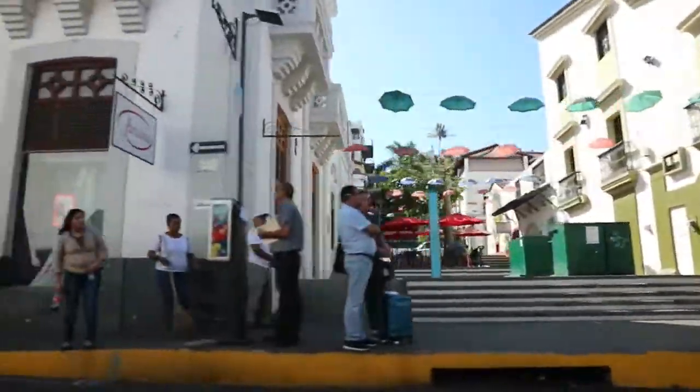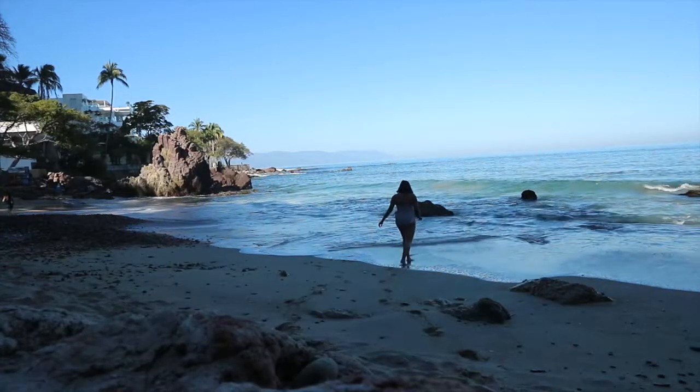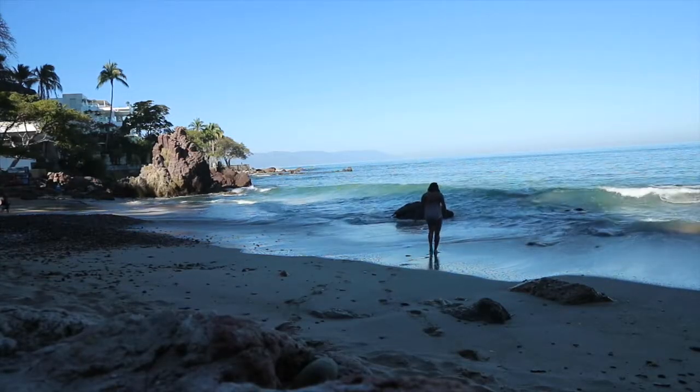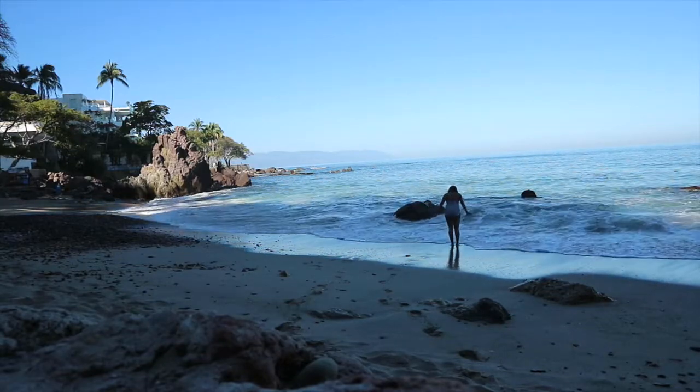everywhere you go. We obviously had to take one last dip in the beach before we left, so we went back to the Playa Amapas on our very last morning before our flight, and absolutely didn't regret it.